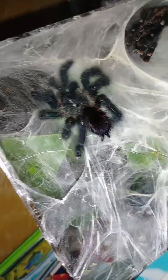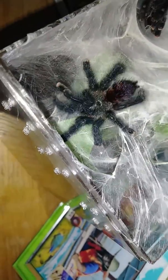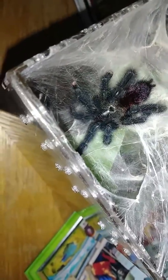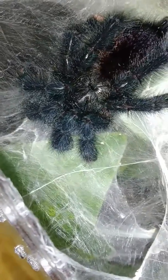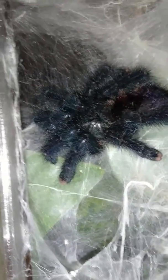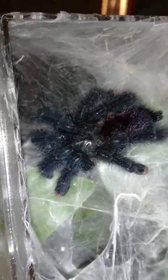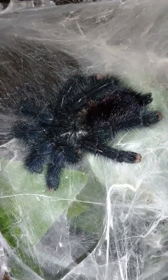I am also kind of sad to report that it looks like a lot of the red on her bum has gone away. But there is a significant amount of blues and greens that I don't know if they're coming through the camera now that she's gotten all tight and curled up. I can't quite see it as well, but she's got a lot more blues and greens happening on her body than what was happening before.